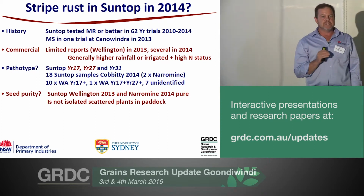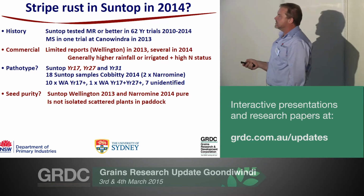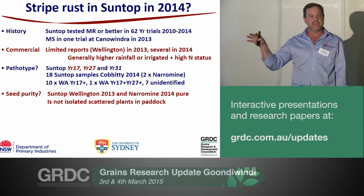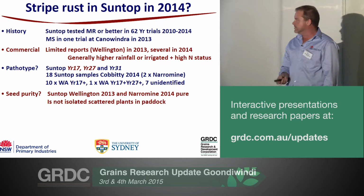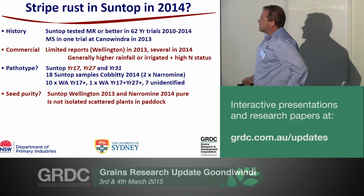We know it's not related to seed purity. So the stuff from Wellington 2013 we sent off through Grain Growers. They've got a molecular test. They run 20 markers across it. Very detailed, very accurate way of telling.